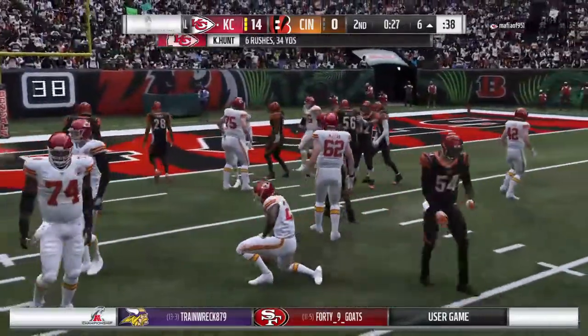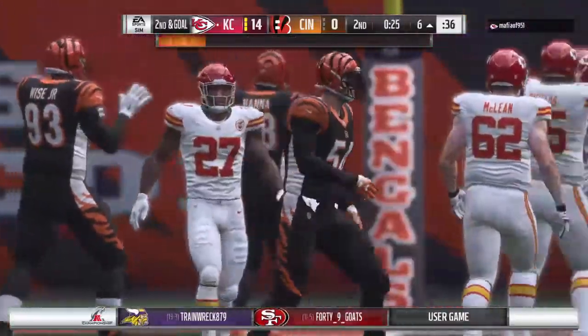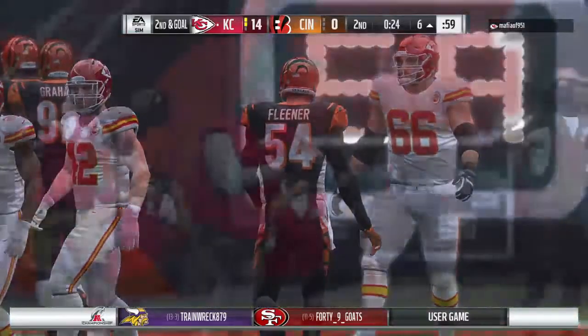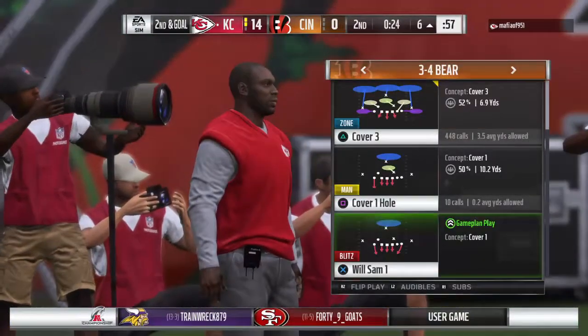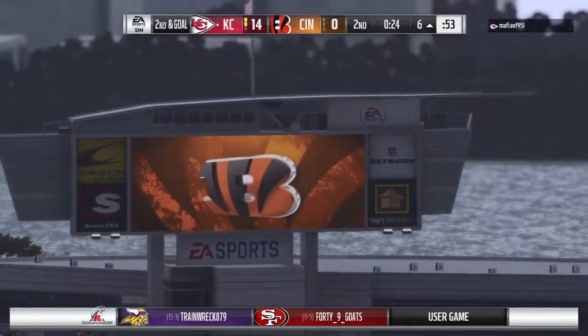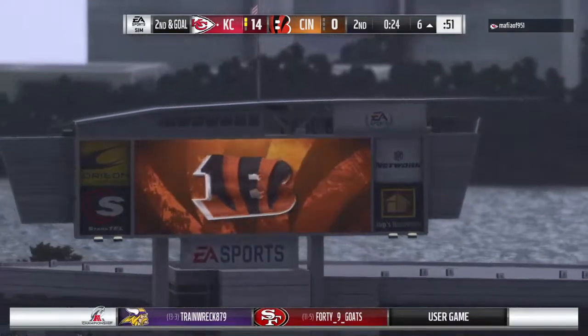And nothing doing. He's immediately taken down at the line of scrimmage. No gain on the play that time, and it sets up 2nd and goal. The Chiefs will use the first of their timeouts as they'll stop the clock with 24 seconds to go in this first half.